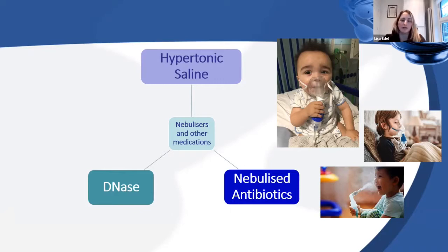So the next one, which our pharmacist will kill me for talking about, is DNAse. So DNAse is something that isn't evidenced for children with SMA. The evidence very much comes from kids with cystic fibrosis, and it essentially works on the DNA of the sputum, so the actual makeup of the secretions, because of the high extracellular DNA in it.